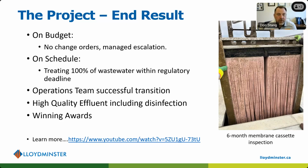And then winning awards. I mean, it's always nice to build a project, and I can tell you I'm extremely proud of this project, and Rob and anybody that's been a part of the project fully understands that winning awards is just icing on the cake. And we were awarded by the Saskatchewan Urban Municipality Association, which is the municipal association for the entire province of Saskatchewan. They awarded this project as the top municipal initiative in 2024, which is a pretty esteemed award in Saskatchewan for municipalities.